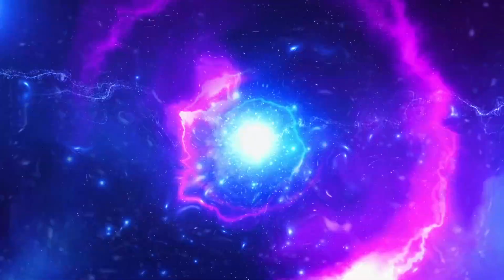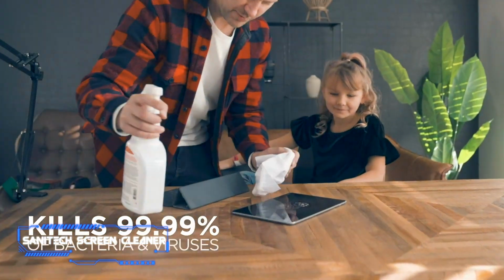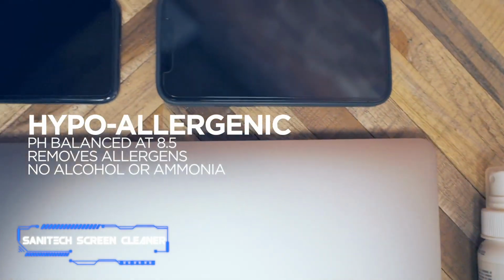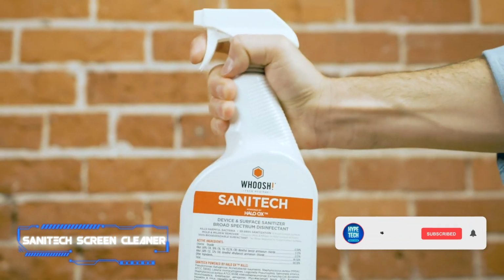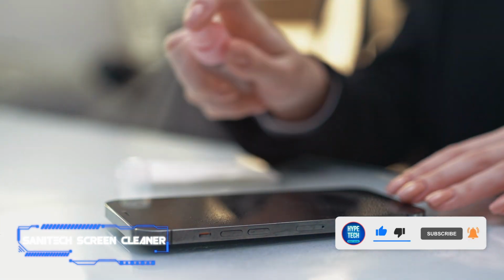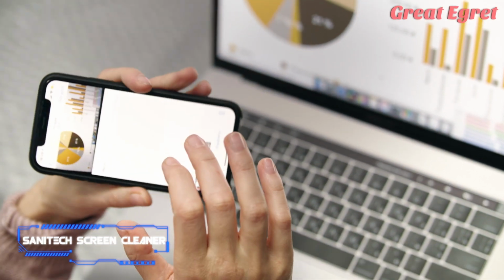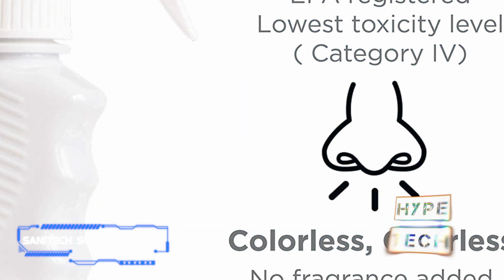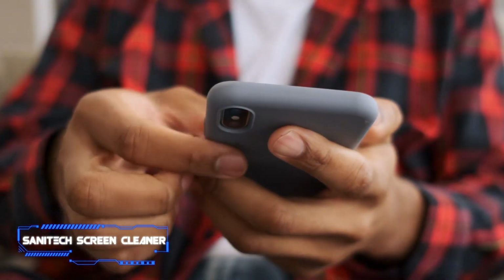Number 3. SaniTech Screen Cleaner. If you're searching for a disinfectant that doubles as a screen cleaner, I highly recommend SaniTech. It's one of the few EPA-registered hospital-grade disinfectants that is strong enough to kill 99.99% of bacteria and viruses, including COVID-19, all while being gentle enough on your devices. SaniTech won't cause damage to touchscreens, keyboards, or computers. It's worth a mention that you should never spray the product directly on your devices, but rather spray it on a microfiber cloth, one is included. The cleaner has no fragrance, added dyes, VOCs, or phosphates. It's even hypoallergenic and safe to use for food contact surfaces.